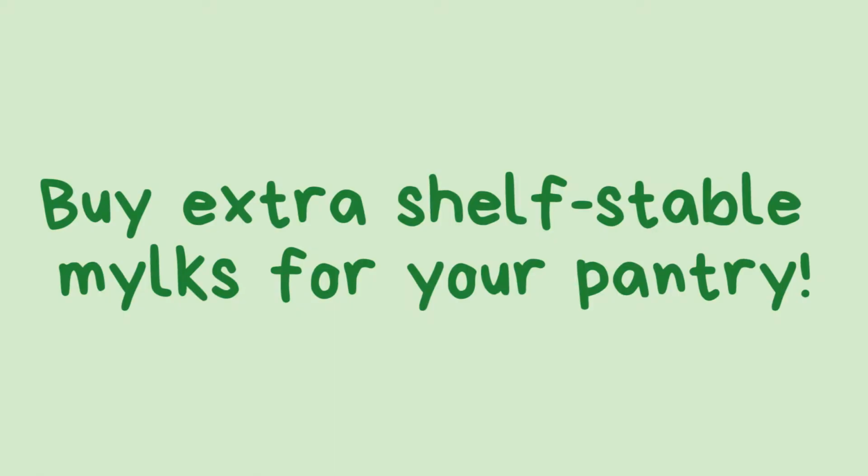So the sixth tip I have for you is all about milks. If you're vegan, you know that we're really thankful to have both the shelf stable milk and also the refrigerated milk. I don't know if dairy milk has a shelf stable version. I don't think so. I think it's only the powdered milk and stuff.